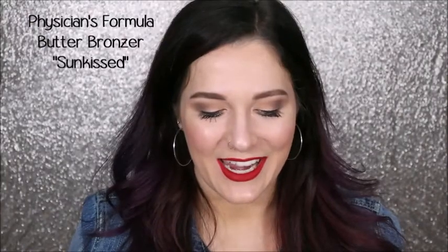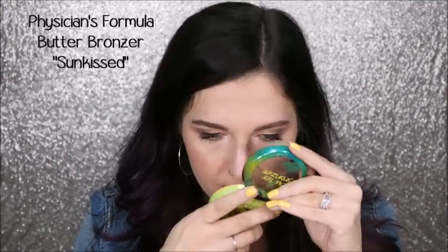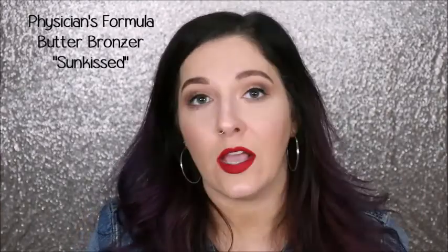Another cult favorite that I finally caved in and got was the Physicians Formula Butter Bronzer. I'm sure you've heard of it. I got this in the shade Sunkissed. It smells like paradise. It smells like coconuts. It smells like I want to be on the beach sipping a pina colada out of a freaking coconut. That's just what this makes me want to do. Let me be purchasing that again.